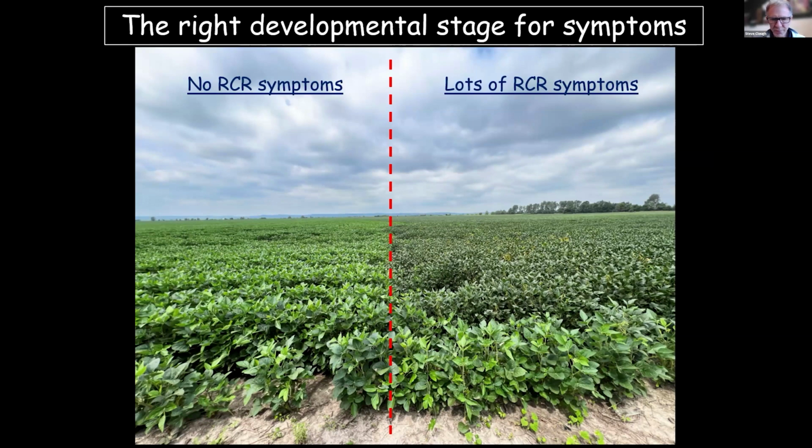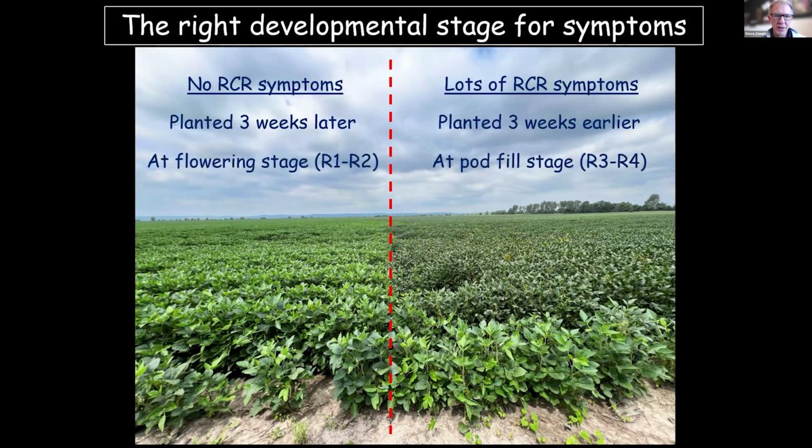I asked him what was different about the other side. He said they were planted three weeks later, due to the rain. They had heavy rains out there, so one side got planted and the other side didn't until three weeks later. You also note that this side was still full of flowers, in the flowering stage, whereas the other side was at pod fill stage. And you don't really see the symptoms until the plants start to produce pods.